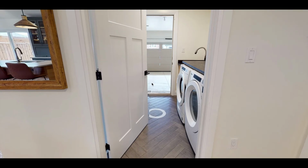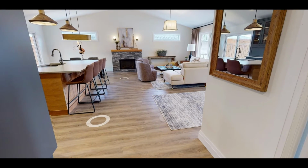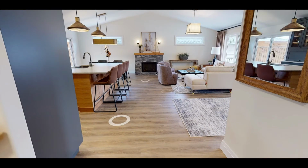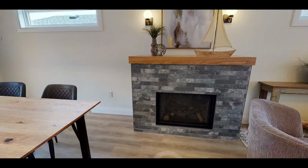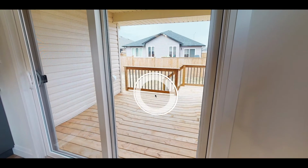Okay. Let's see. Let's go back in here. I want to see if I can get to the outside. I might cut this video, we'll see. I kind of want to see if I can go outside. Let's check out the backyard.